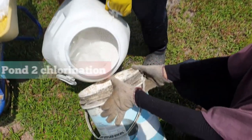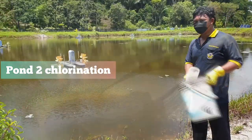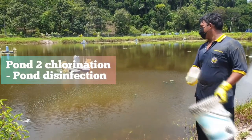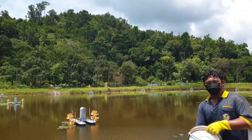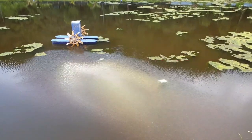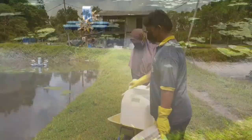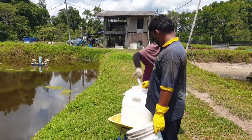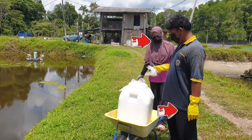Chlorine, one of the most commonly used chemicals in aquaculture, was used to disinfect pond 2 by killing shrimp pathogens such as bacteria, viruses, and virus vectors. We added 100 kilograms of chlorine at 30 ppm to the pond based on its water volume. Immoderate use of chlorine can be harmful to both culture species and humans. To avoid direct contact with the chlorine, we wear hand gloves and face masks.